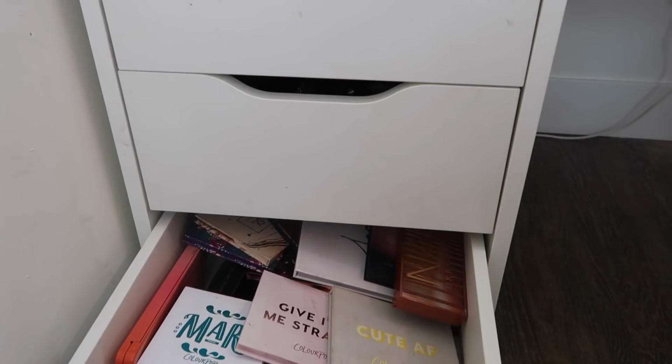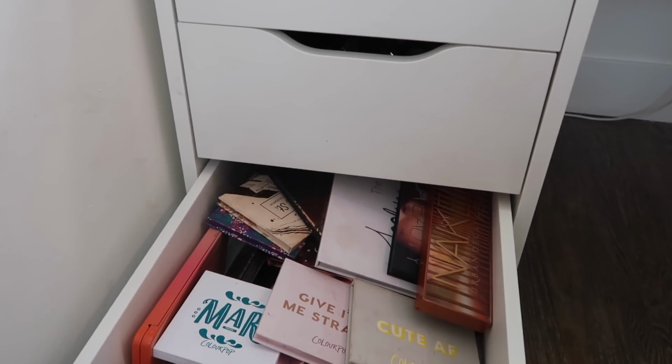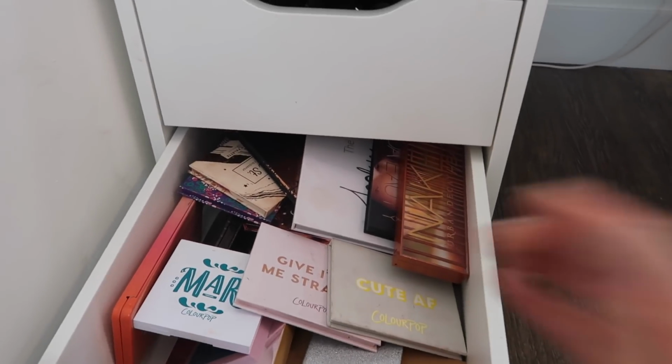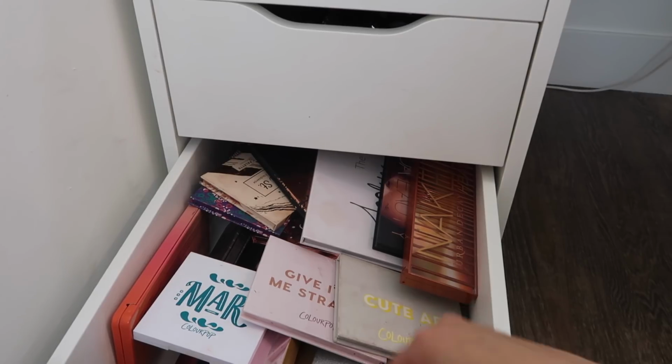Alright, so next up we have eyeshadow palettes, and I think mostly this month I was using ColourPop a lot, or my Norvina palettes, because ColourPop came out with the new palettes. I did my comparison video. I've been into a lot of my ColourPop palettes a lot.